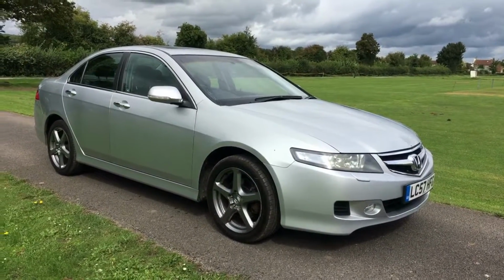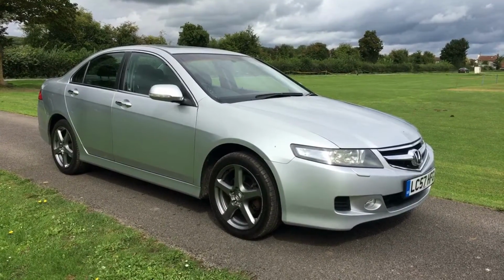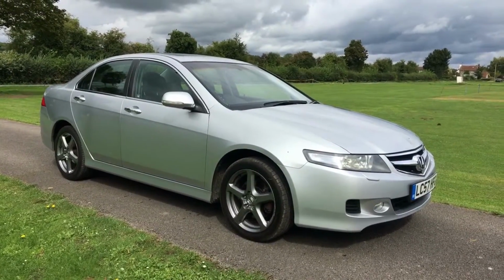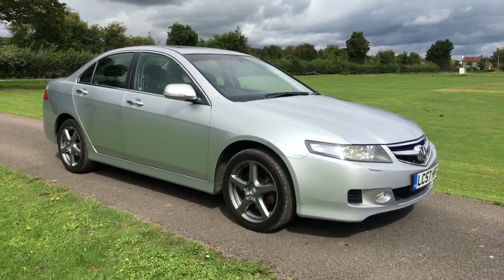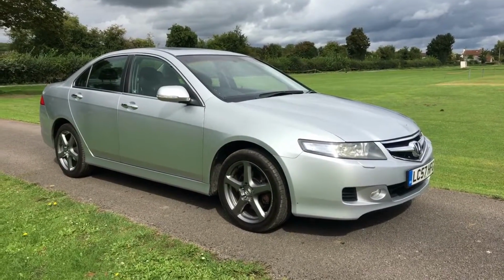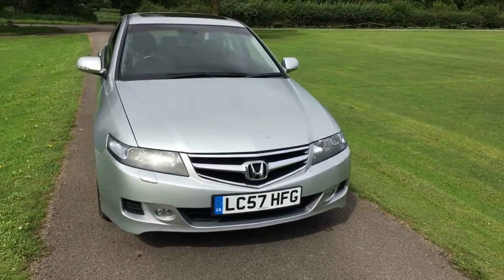Right then, this is a quick walk around video, and this is for a Honda Accord 2.4 EX. This particular car has done 86,000 miles. It's got a couple of options fitted to it, which first of all is very visual. We've got these lovely 5-spoke magnesium Honda alloys, and inside we've got the Sat-Nav system, which is fully functional as well. Finished in silver, full black leather interior, in really nice original condition. Really is a lovely looking car.